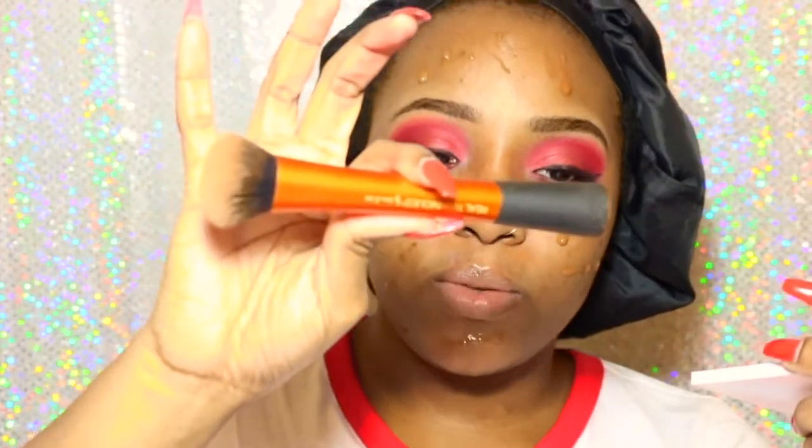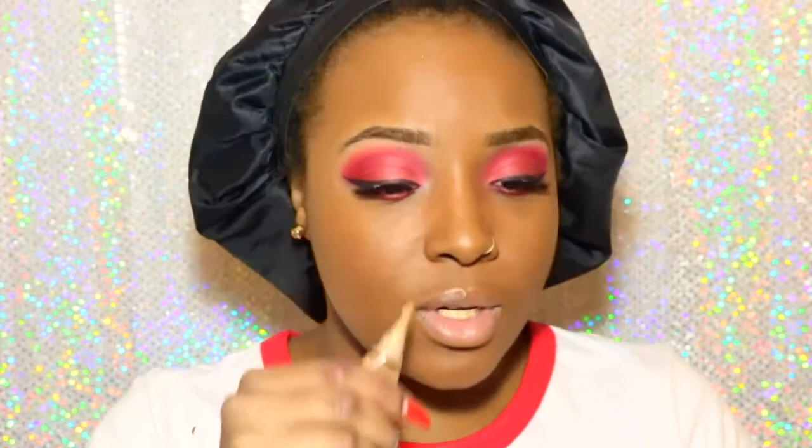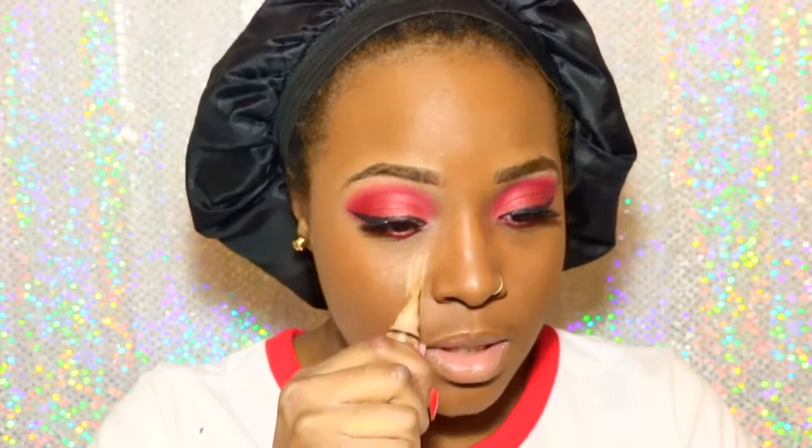By the way, I'm gonna be using the Real Techniques Expert Face Brush, and I'm gonna be buffing it out. And of course, we're gonna blend down on the neck. Edges are not cute, but that's okay because I'm just slapping a wig on top of them, so it don't even matter. So now I'm gonna go back and use my LA Girl concealer in Fawn. And of course, yes, I'm gonna use this to just highlight.